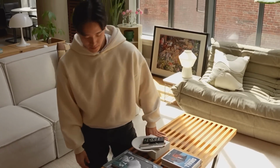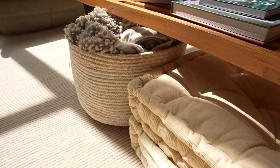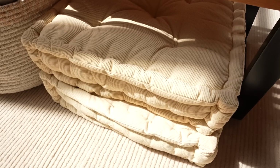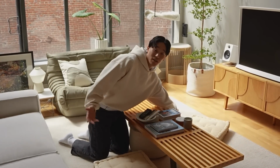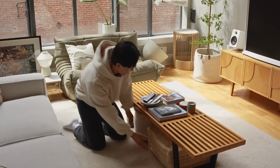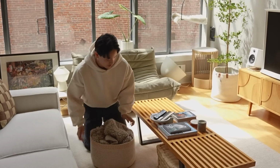And then under here, I also have some floor cushions, which I use whenever I have guests over. Obviously, we do have a lot of seating, but in the event that we ever have 8 to 10 people over, it's always very helpful to have extra seating, so I just toss them on the floor sometimes, and people can sit around the coffee table for playing board games or something like that. I also have this little blanket basket, where I keep extra throw blankets whenever we want to get cozy on the couch.